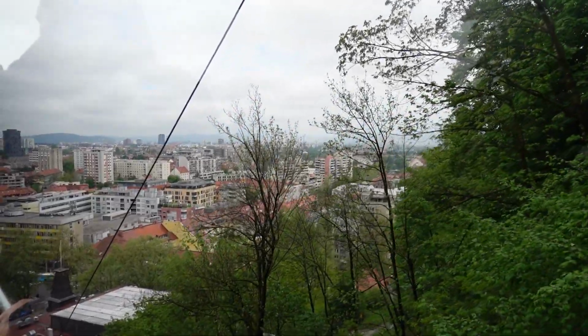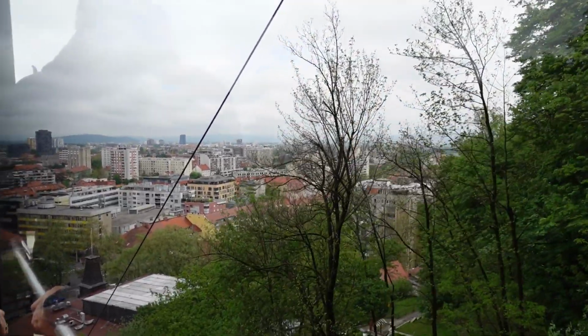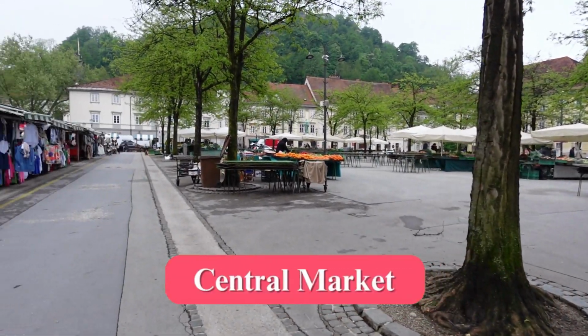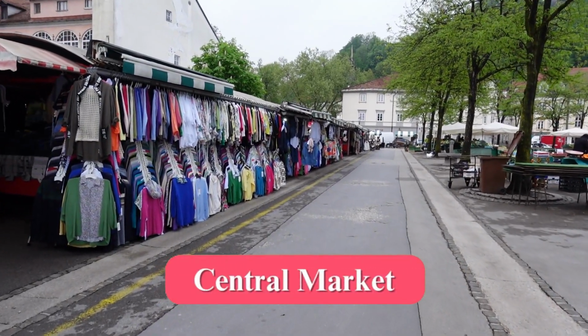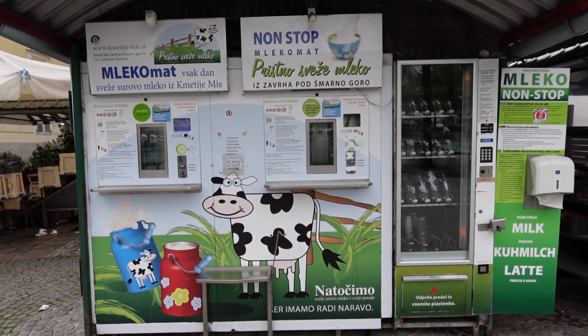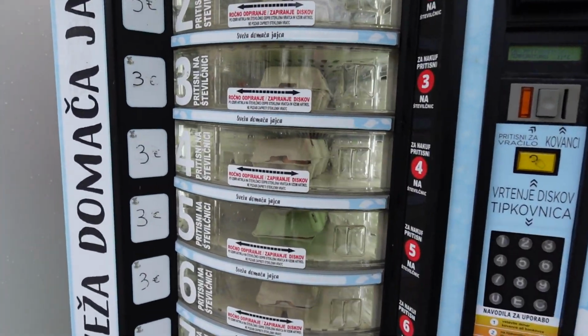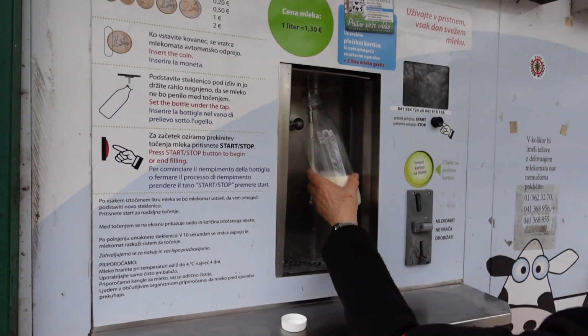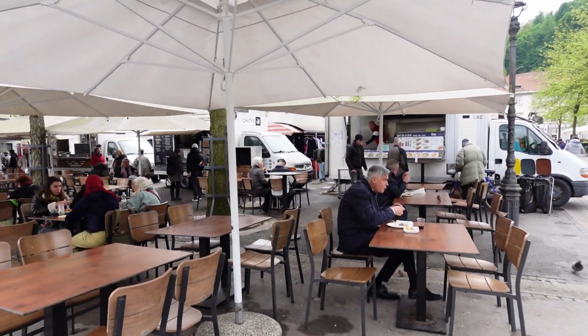After exploring the castle, walk or take the funicular back down into the city and head to the nearby Central Market. You can find a variety of things for sale, from fresh produce to clothes. There are also some unique vending machines which I thought were so cool. One sells fresh farm eggs and the other dispenses milk straight from the farm. The market also has food trucks.